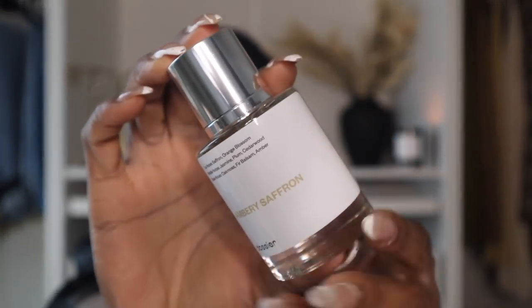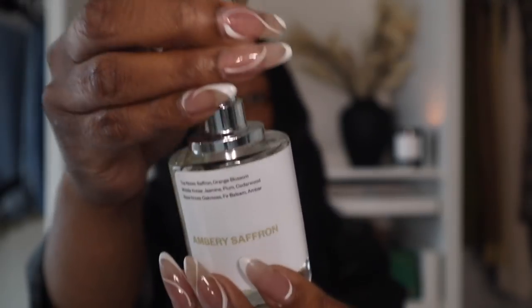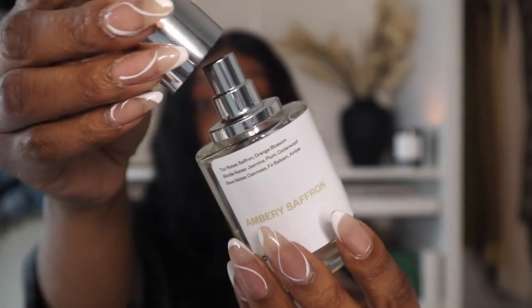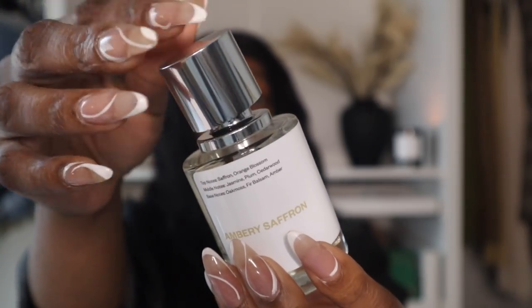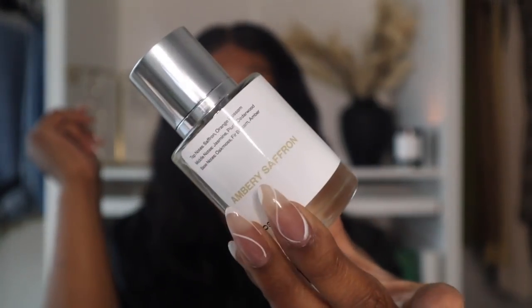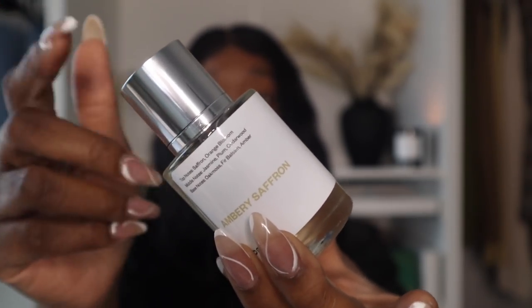So first off, this is how the packaging looks. Comes in a very chic bottle, also has a magnet top, so I thought that was really nice. So like if you put it inside your purse, you won't ever lose it because it'll never come off because it's magnet. So I thought that was a really nice touch. And this is the Ambery Saffron, and it smells really good.